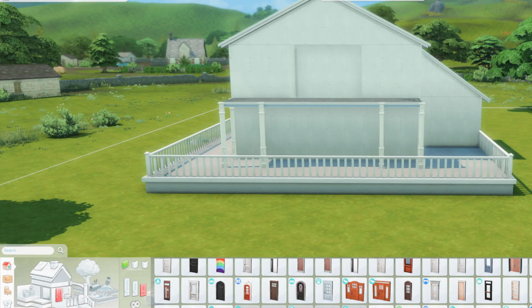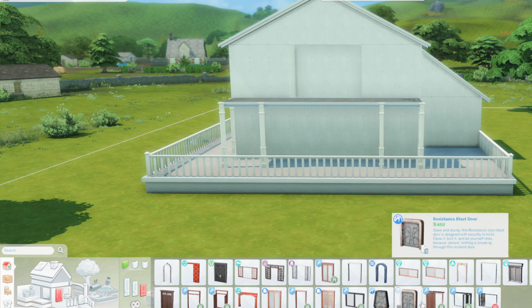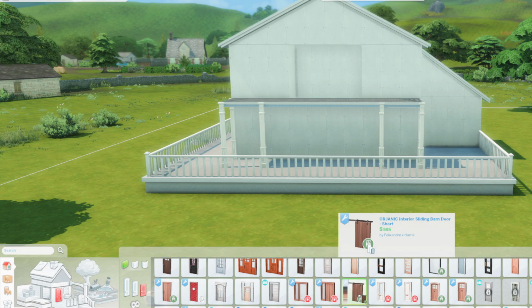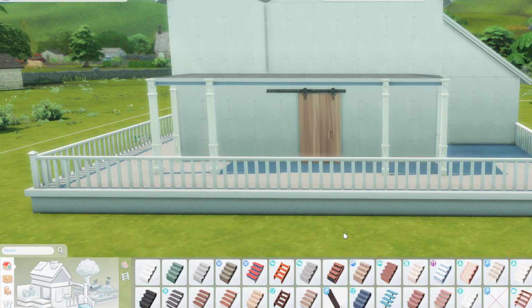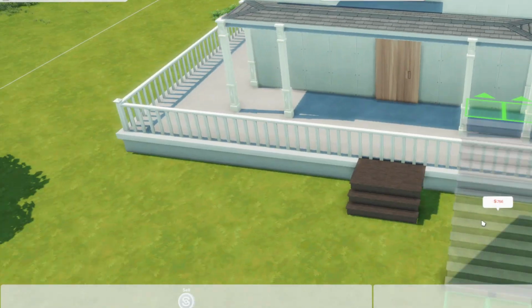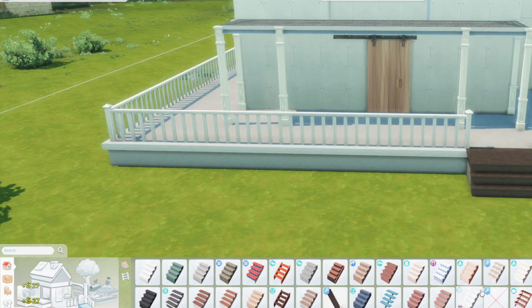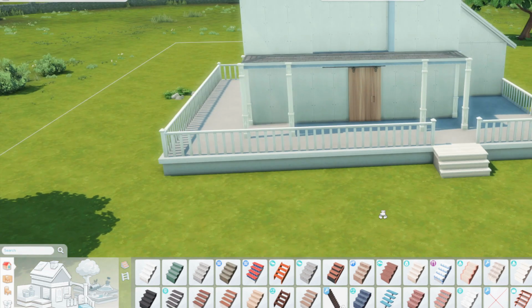I think furnishing wise, I did more of a simple job this time. It's been so long since I've built. I feel like I kind of forgot how to build. So have mercy on me. It's not my best build, but I did try.